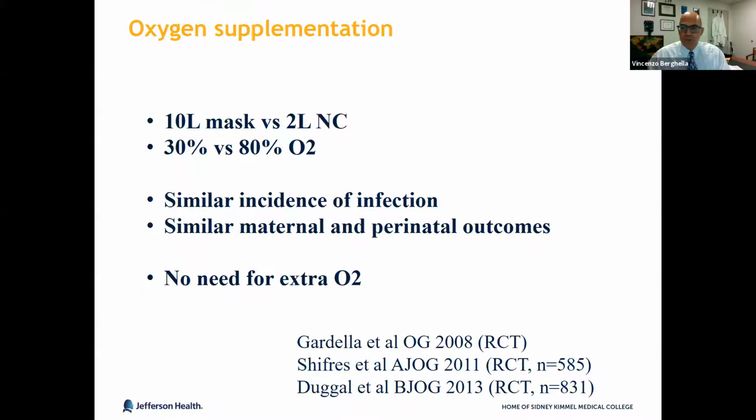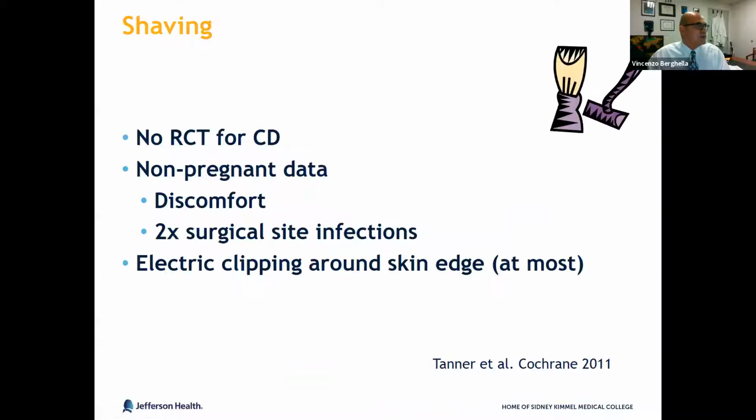Not necessary to do oxygen supplementation instead in the mother. This has been studied, including in pregnancy, and you can see at the bottom, I always put down the randomized control trials, the reference and the numbers. And as you can see here, there's really no benefit from giving extra oxygen to the mother. Shaving is also not necessary. It actually only causes discomfort. And while there's not much level 1 evidence, at most, I would say the clipping may be indicated in some cases.